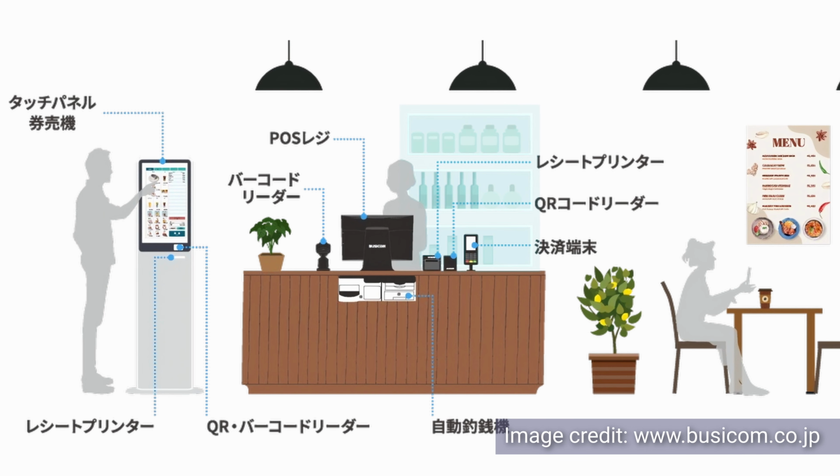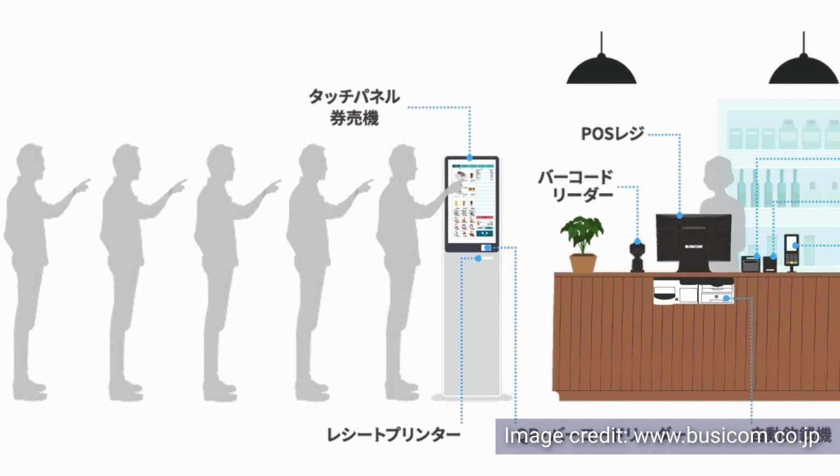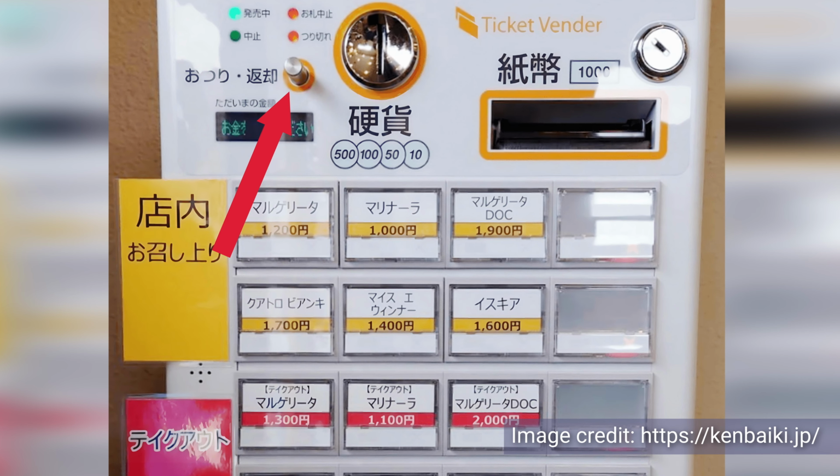It's easy to get flustered and feel rushed when making your selections, particularly if there's a queue, but a few extra seconds to make sure you've got everything covered isn't a problem. Just place your order, press the change button if there is one, and hand the tickets to the staff when you see them.